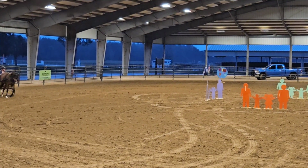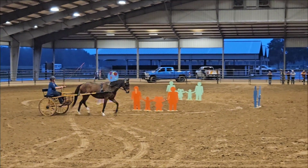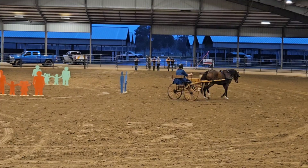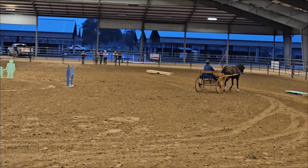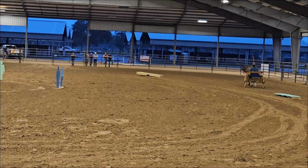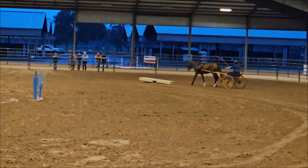Now what this person does, I want you guys to take note at the variety of speeds that they show. So they show very distinct 3 different trots: a forward extended trot, then they go into a slower, more working trot, and then as they come around, you're going to see they take it significantly slower, which is super impressive.